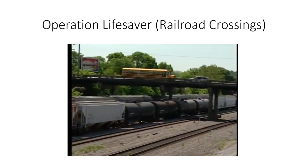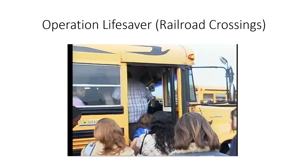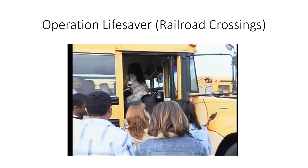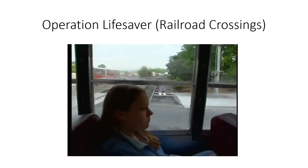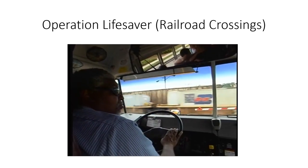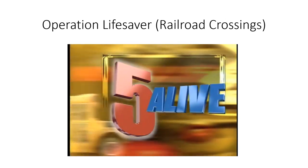It may take longer and be inconvenient, but finding an alternate route that avoids railroad tracks is the safest way to go. And just because you don't have any railroad crossings in your district doesn't mean you won't ever cross them. Busing kids to sports games and other activities may take you over a railroad crossing. So when you get to a railroad crossing, it's important to have a game plan and to know what to do. That's why Operation Lifesaver developed a series of safety steps called Five Alive.